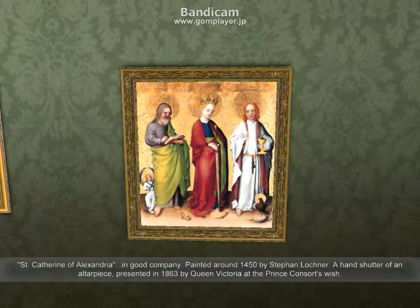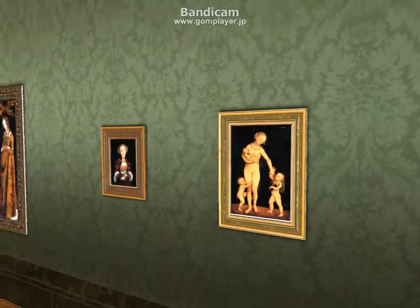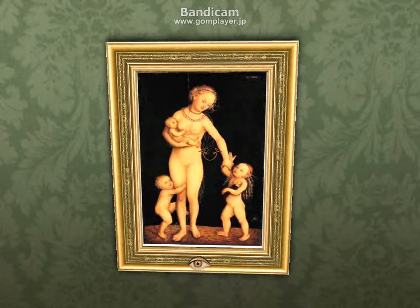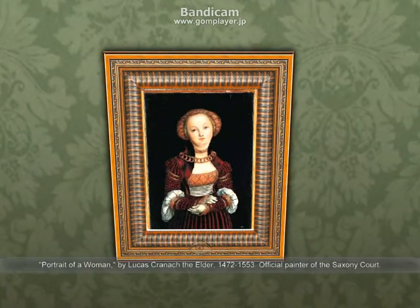St. Catherine of Alexandria, in good company, painted around 1450 by Stefan Lochner, a hand shutter of an altarpiece presented in 1863 by Queen Victoria at the Prince Consort's wish. Charity by Lucas Cranach the Elder, canvas loaned to the museum. Portrait of a Woman by Lucas Cranach the Elder, 1472 to 1553, official painter of the Saxony court.